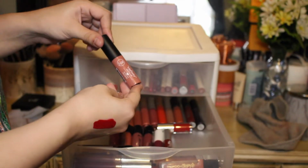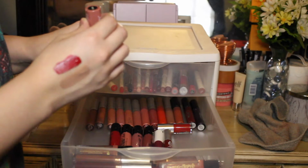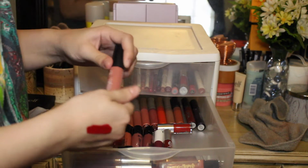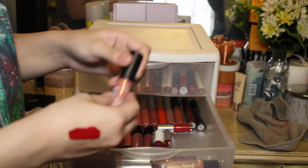So I am going to get rid of this JCat Lipfinity matte lip as well. It's in the shade LMK 101. I just didn't like this. It didn't dry down, and it was super sticky the entire time I wore it. I just really didn't like it. So I'm going to throw this in the box.